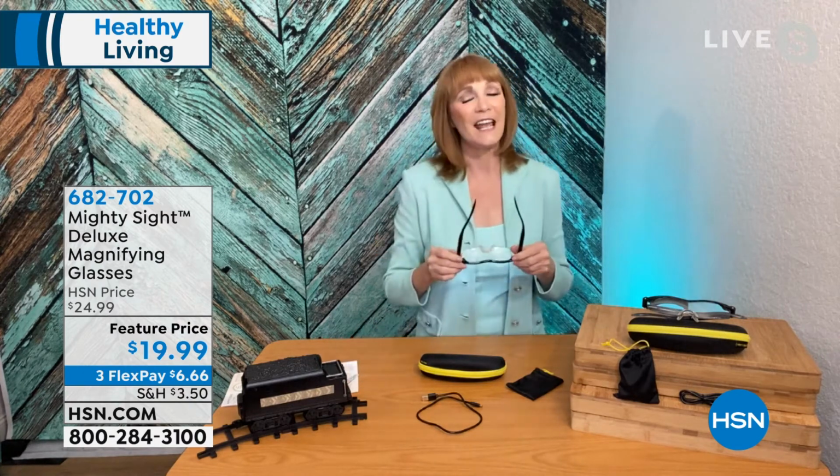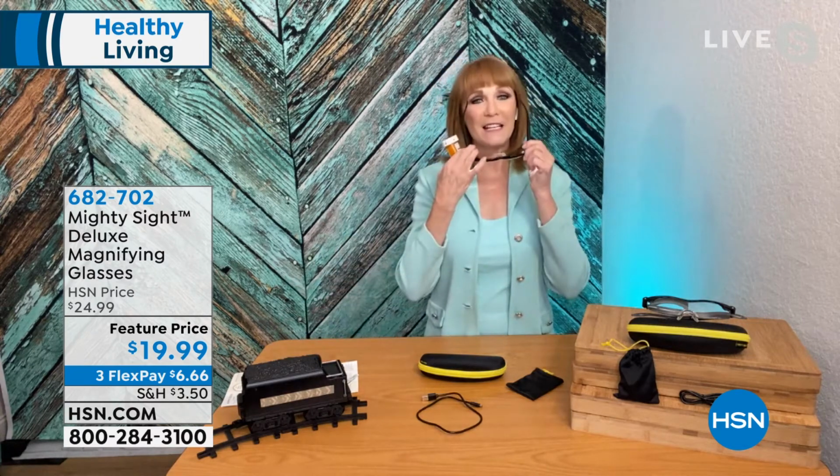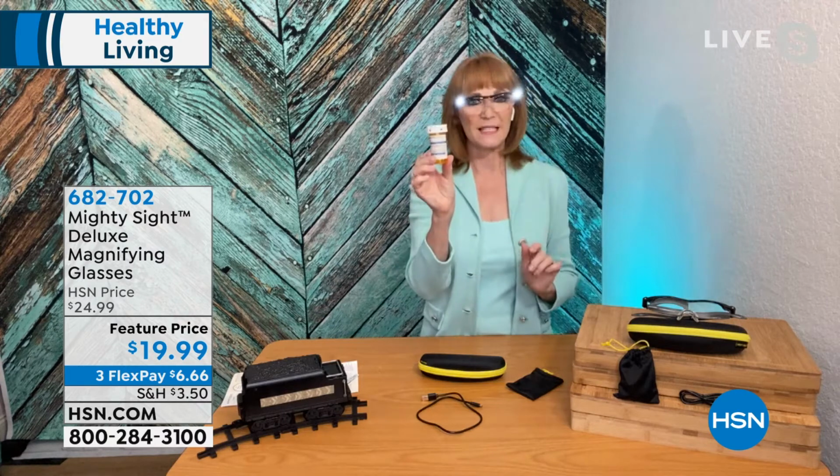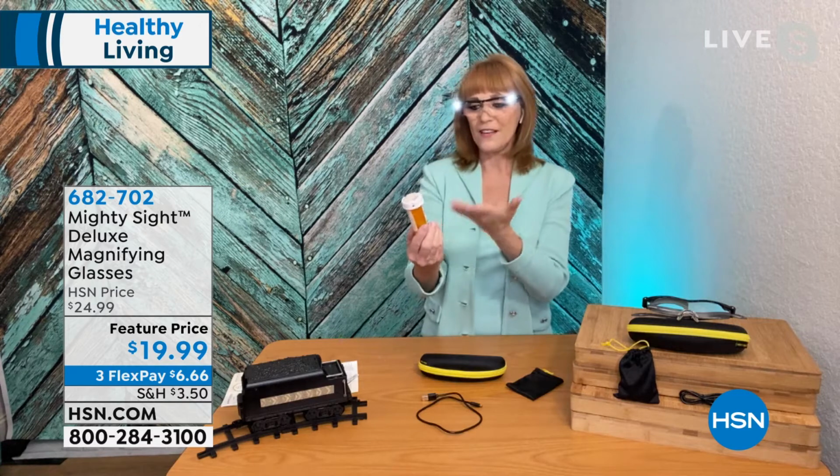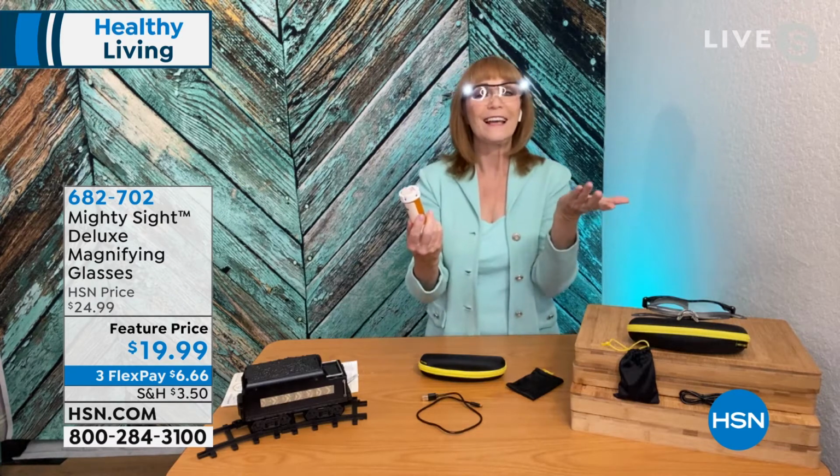And Mighty Sight did a survey. And on that survey, the number one thing people loved Mighty Sight for was medicine bottles. But not just to see what you should be doing, but what you shouldn't be doing, because sometimes the warning labels are actually very tiny, so you might miss it and you don't want to do that. And this way, wow, I can read this perfectly clear. So that's what's so important about these.